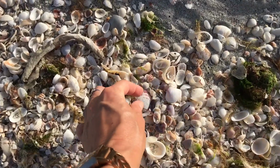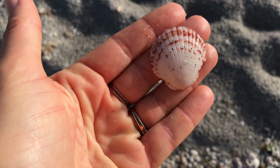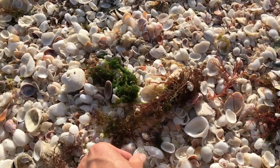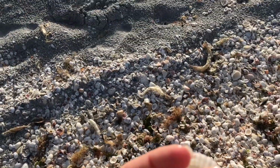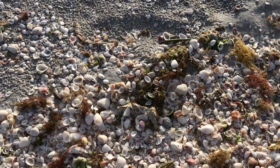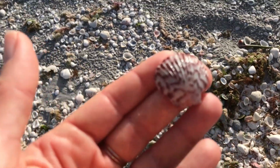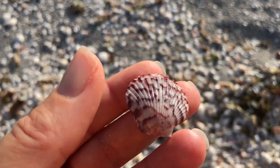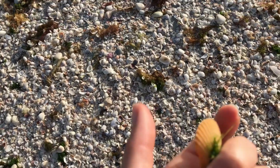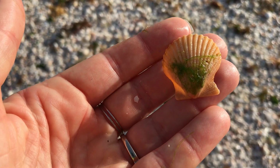What do we got here? Oh, look at this. I love the coloration. I can't believe this is natural. It looks like somebody painted it. It's gorgeous. And here we have, looks like a bay scallop. I'm a sucker for those scallops. Like this one. I think we have another orange one. It's got a little stuff on it, but that's all right. We'll get that off, and it's orange, so I'm keeping it.